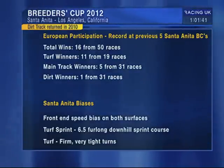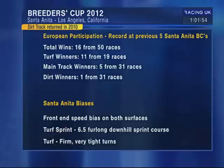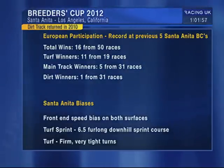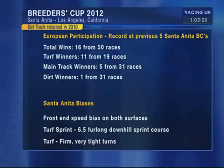Main track winners at Santa Anita, this is the interesting one. From 31 main track races in the Breeders' Cup, the last 5 times run at Santa Anita, there's been 5 European winners, but only one of those has been on the actual traditional dirt. 4 others have won on the all-weather when it was polytrack, and Raven's Pass winning the Classic was probably the most well-known example, but there was also a juvenile winner and a couple of marathon winners. And the one traditional dirt winner was Arcangues? Yeah, the French-based Arcangues, who's still to this day the longest shot ever to win a Breeders' Cup. Hopefully we'll get one again, but we don't know. So that's the worrying statistic then. 1 from 31, and it was a huge price horse at around about 90 to 1, Arcangues, who won on the Santa Anita dirt when it was traditional dirt.